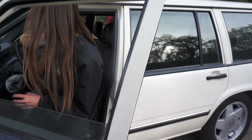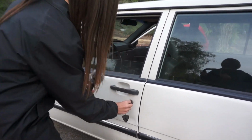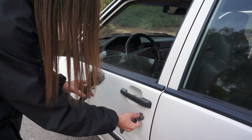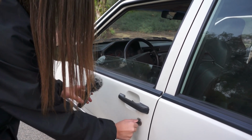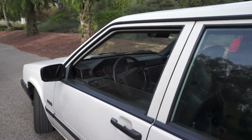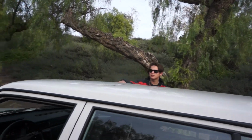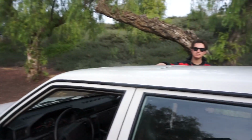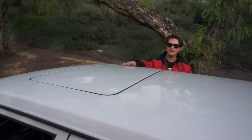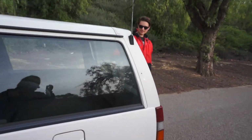Now, the locking the doors is satisfying too. Oh, that's quite a thump. It's like a G-Wagon. We're getting some ASMR. Does this work? Yes. Does it leak? No. Yes, that works very well. I'm not going to open it, though, because it might leak then. It's about to rain in Los Angeles pretty soon as well. It's coming.